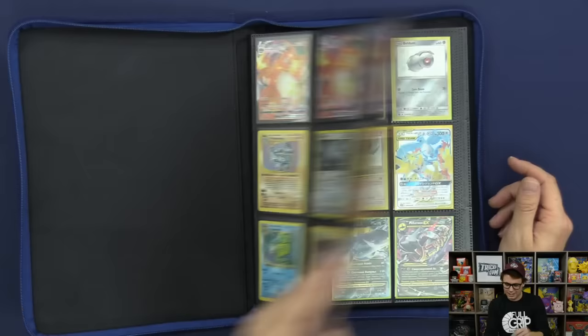We got four Rocket Sneasel EXs. Shout out to Sean Lydon for giving me these for Christmas one year. I think he picked them up for like $20 a piece, which is crazy because most of the cards, you know, were picked up for just not that much.